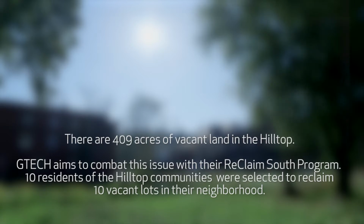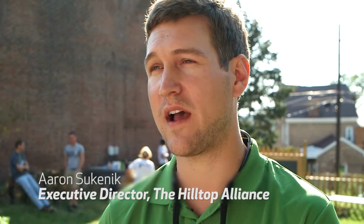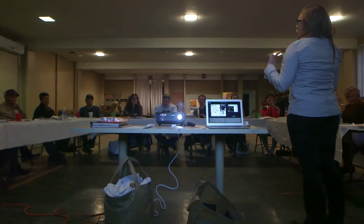With any sort of plan to address vacant land, it starts with an inventory, right? So you have to know what you're looking to address. But then the next phase of that is how you're going to address it. And with most community development activities, the best way to address it is through community-driven volunteer efforts, if possible.